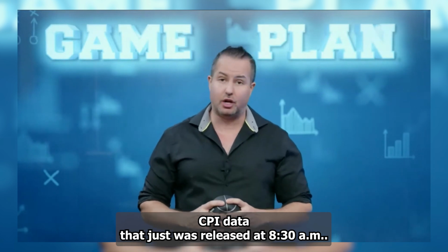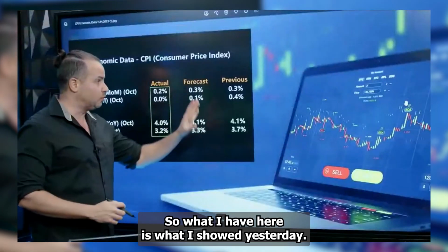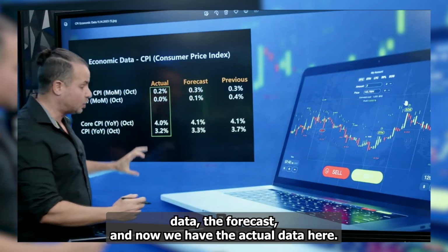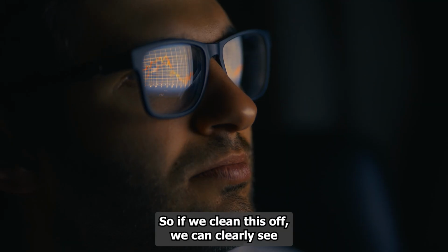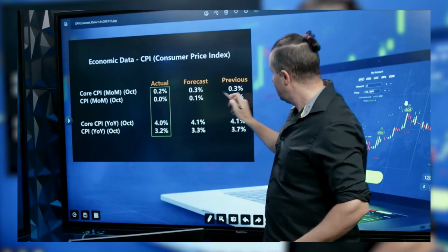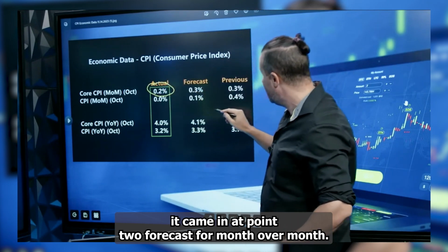CPI data just was released at 8:30 a.m. Let's get right into the data. So what I have here is what I showed yesterday. We talked about the previous data, the forecast, and now we have the actual data here. So let's take a look. If we clean this off, we can clearly see previous CPI month over month core. Look at this, 0.3. The market forecasted 0.3. It came in at 0.2.